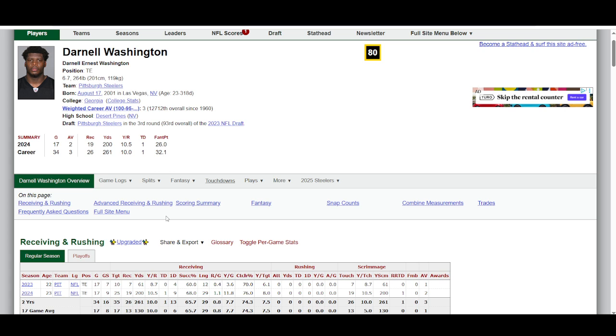Or you could just maybe wait and see if he gets cut, but if I'm George Payton, I would maybe give a call up to Omar Khan, the Steelers GM, and see if maybe he'd take like a future 6th or 7th round pick for Darnell Washington, and the Denver Broncos could come away with a really solid player who would fill a really important role on this team.